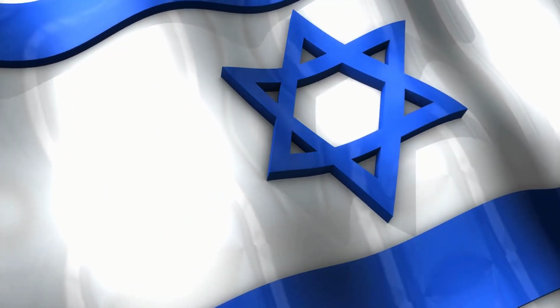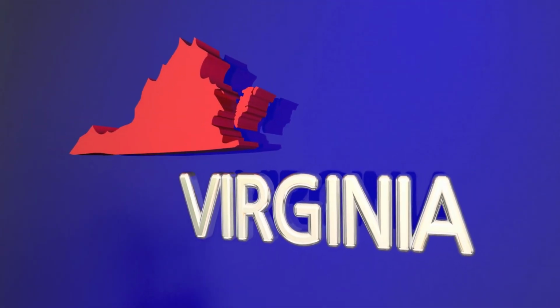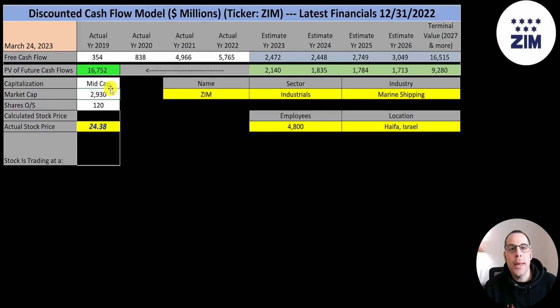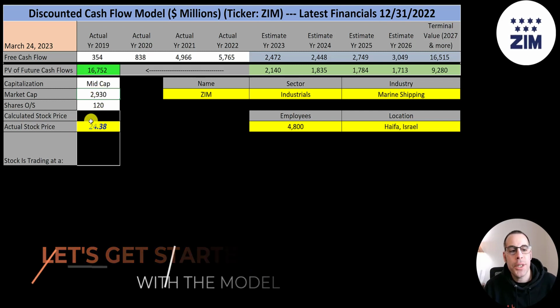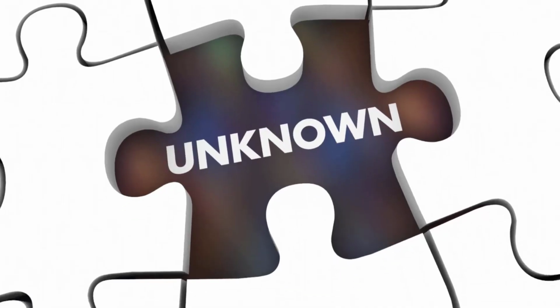The company is headquartered in Haifa, Israel, and was founded in 1945. They also have a headquarters in Norfolk, Virginia. The ticker trades on the New York Stock Exchange and Deutsche Börse. Let's get started with the model. This is a mid-cap company, $3 billion market cap. They're trading at $24 a share, and they have 120 million shares outstanding. Let's look at their financials.